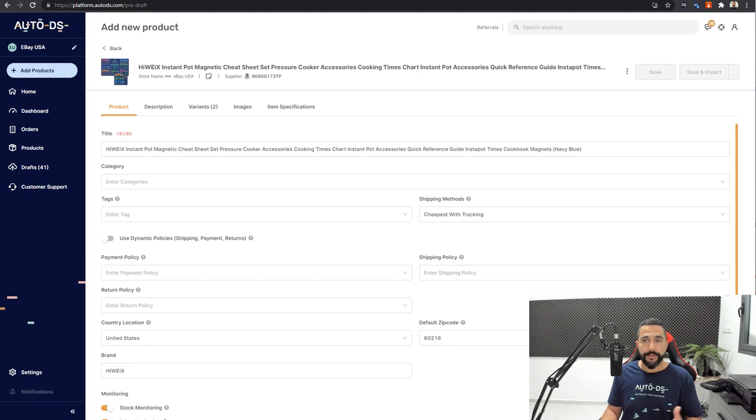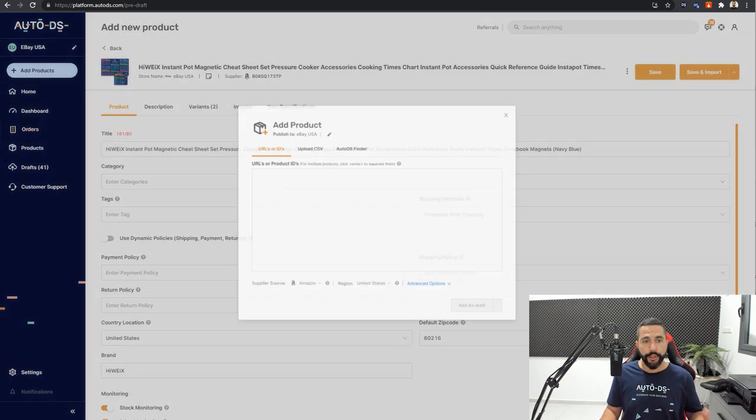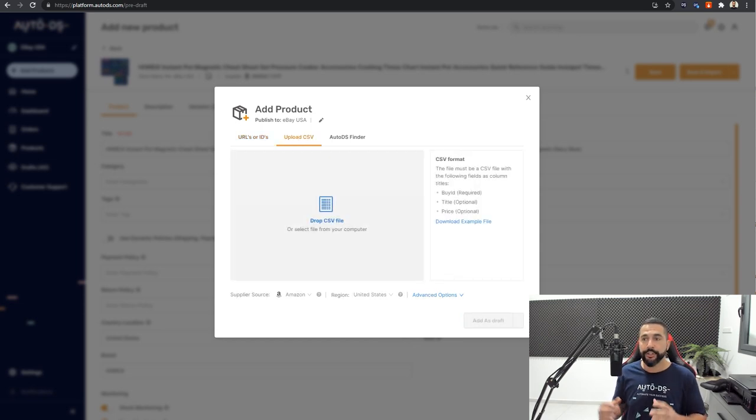So here I can go with the rest of the optimization process and of course at the end import it to my store. Then we've got the multiple products or multiple stores importer, which is what you're used to. Here you can add all of the URLs or all of the buy IDs, separate them with a line break and add more and more products. Or you can go with the CSV uploader if you're using the AutoDS extension and just simply grab all of the products that you see on your supplier's page on the search field, extract them to a CSV file and import that CSV file right here. That's if you want to add hundreds to even thousands of products to your store in a single click. But that is not a new update, so let's leave that on the side for now.